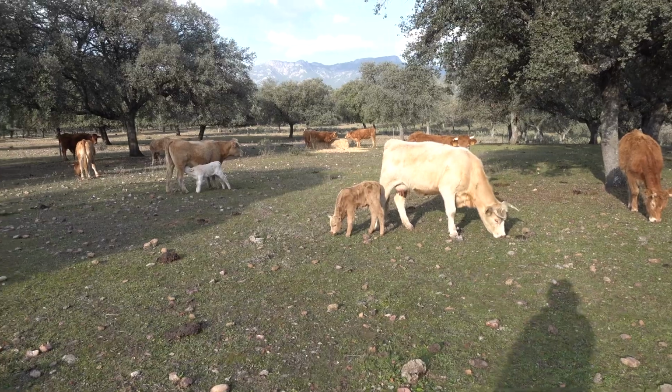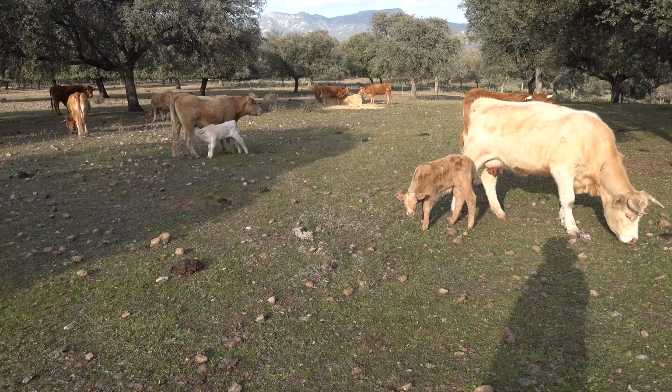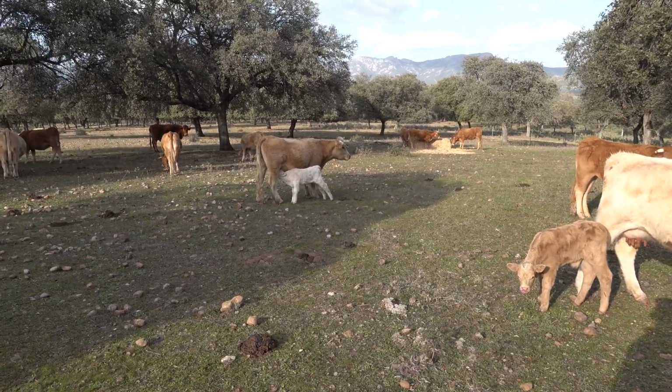So here are two calves. They are drinking milk, at least the white one does. The white one happens to be a little bull.